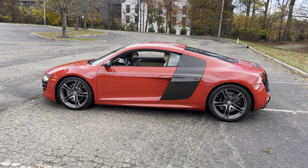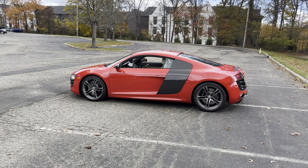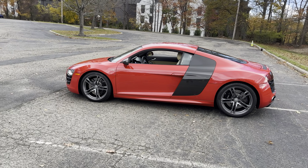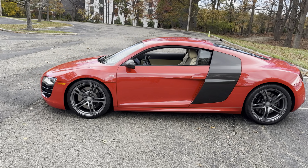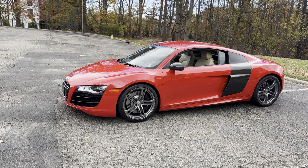So an overview, I bought this in October of 2021, right around Halloween. I actually chased this very car for a couple of years. This came up for sale in 2020 at a very good price, and it basically sold in a day.